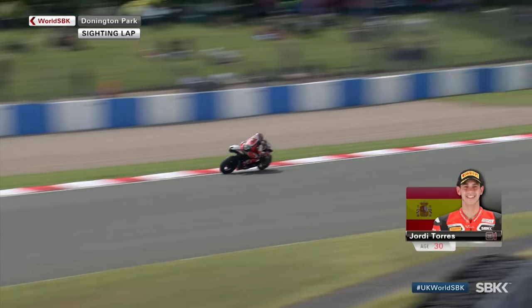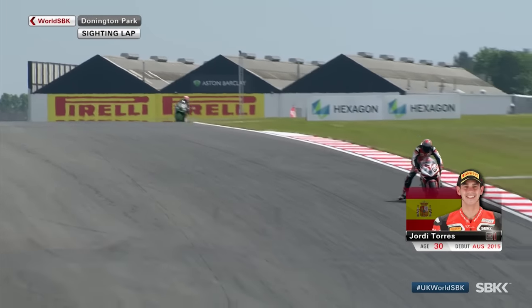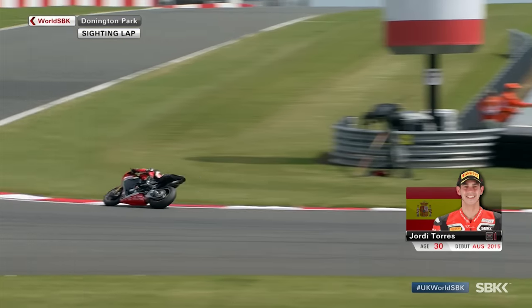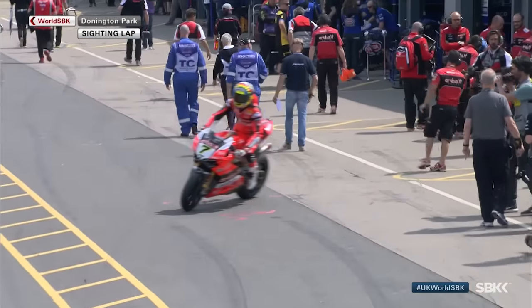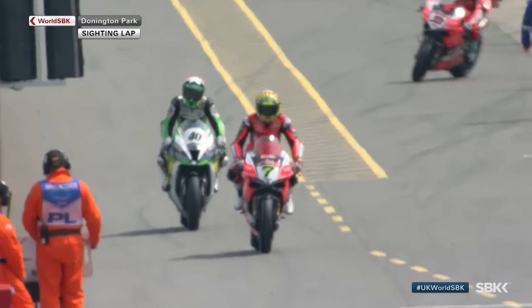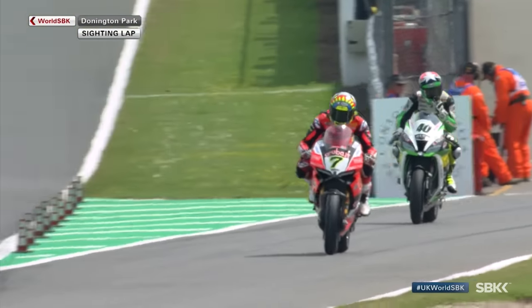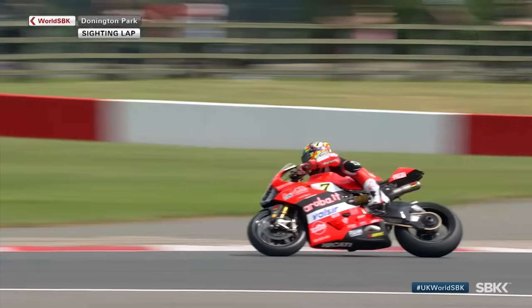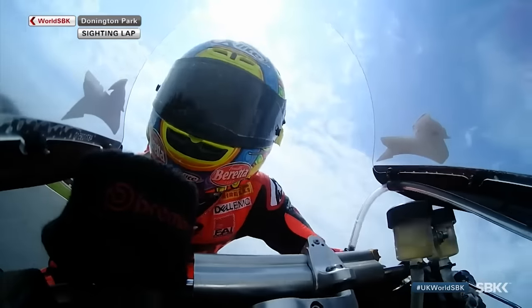Loris Baz heads on the second row of the grid. This man here, Jordi Torres, difficult weekend for MV Augusta, Steve, as well. He lines up in the middle of the 5th row of the grid, but it's been a challenge for them. Technical problems on Friday, things not going their way yesterday either. Yeah, really has been a struggle for Jordi Torres this weekend. He had a technical problem on Friday with an engine issue, and yesterday he really wasn't able to do any more than pick up a couple of points, and it was a struggle for him. This is a track where in the past the MV Augusta's been strong. Absolutely right there. You were completely correct in saying that there, Steve. Leon Camier here last year, 6th in both race 1 and race 2 on board that MV Augusta.